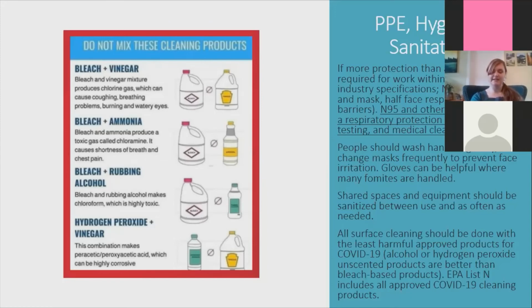I don't personally like for people to use bleach, even though it's very effective. It'll kill most any bacteria or virus that it's presented with. But I prefer unscented alcohol or hydrogen peroxide based products because you also don't want to make people sick from the cleaning chemical you're using to prevent COVID-19 infection. There's a lot of chemicals that can cause asthma if people are using them a lot. So make sure the chemical that you're using is not harmful, or the least harmful possible chemical, for your workers.